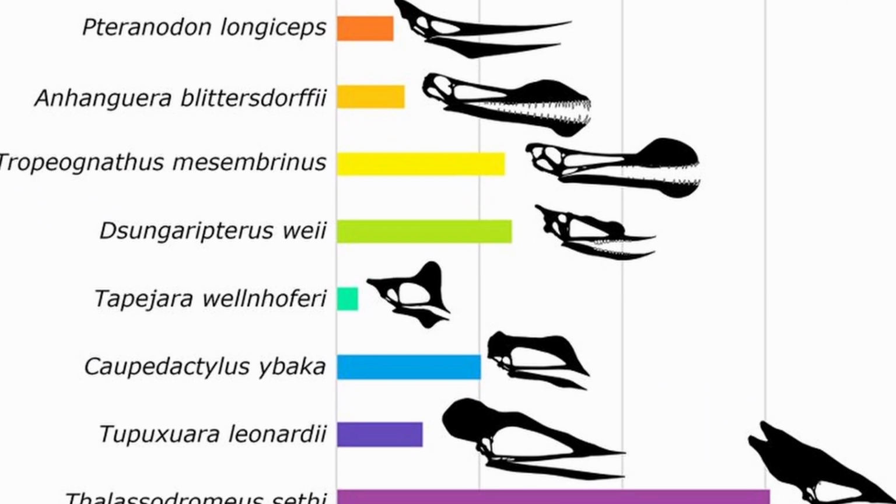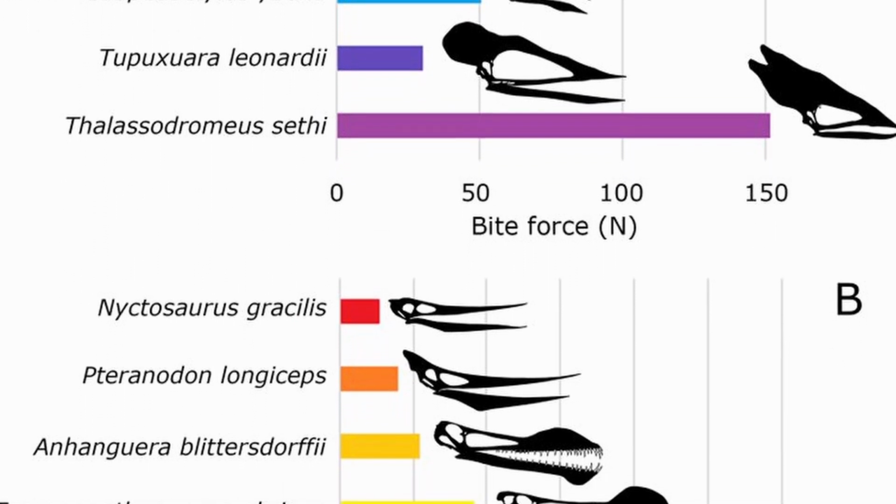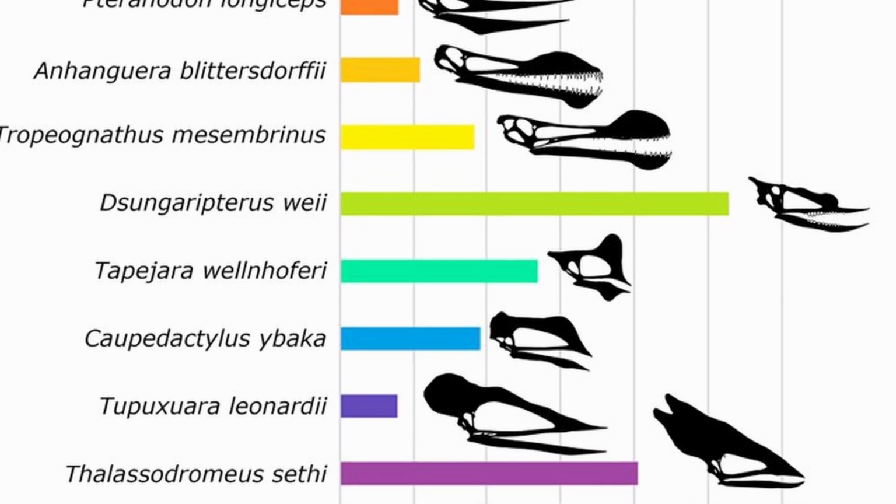January also saw a lot of pterosaurs analyzed for bite force, with results showing that Nyctosaurus and Tapejara had pretty weak jaws, actually. But as you see right here, the Velociraptor, extremely terrifying. Those jaws could cleave through bones like a flying guillotine. More reasons not to invent time travel. Please, no, that is terrifying.